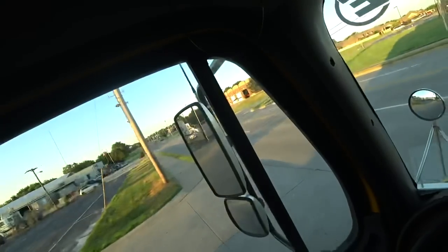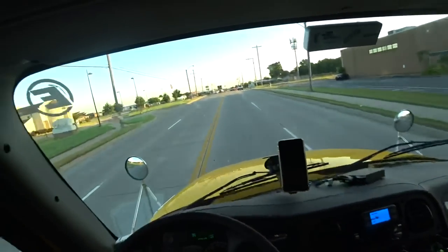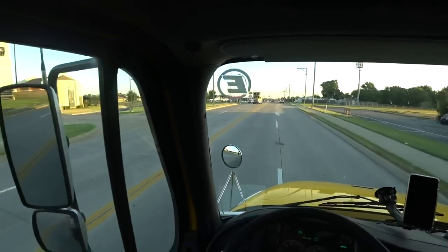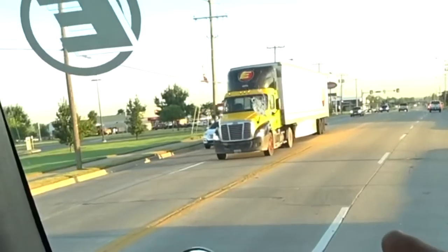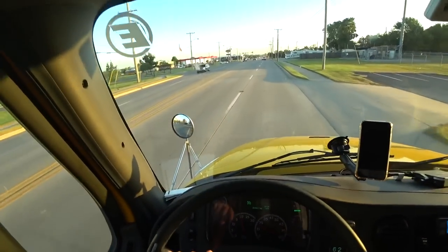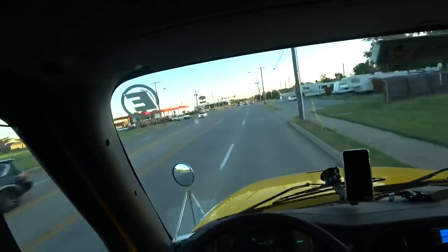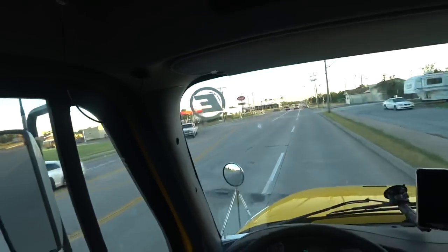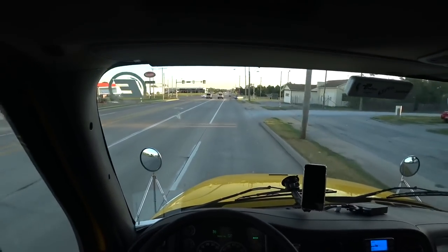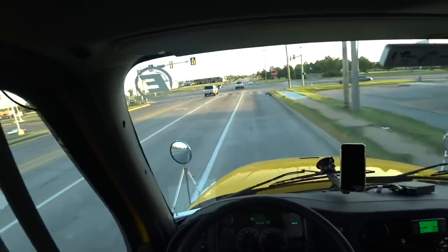Well, we are headed out on our first run here. There's that driver from the... he's laughing at me, just laughing so hard. Why is he laughing at me? Because I am in... I'm going to tell you what this truck, it's a Freightliner.